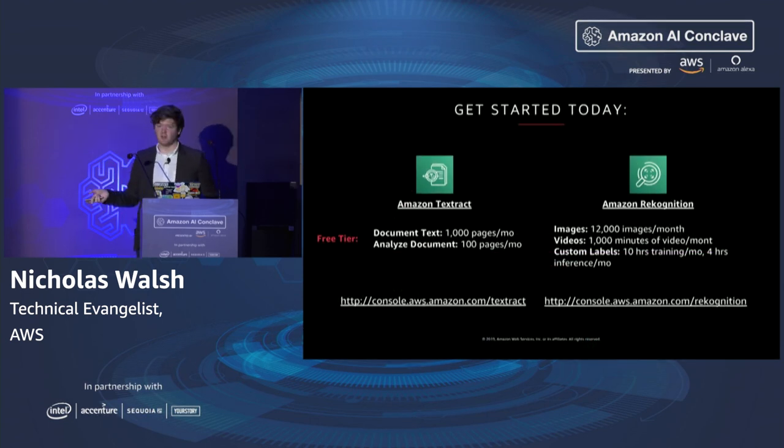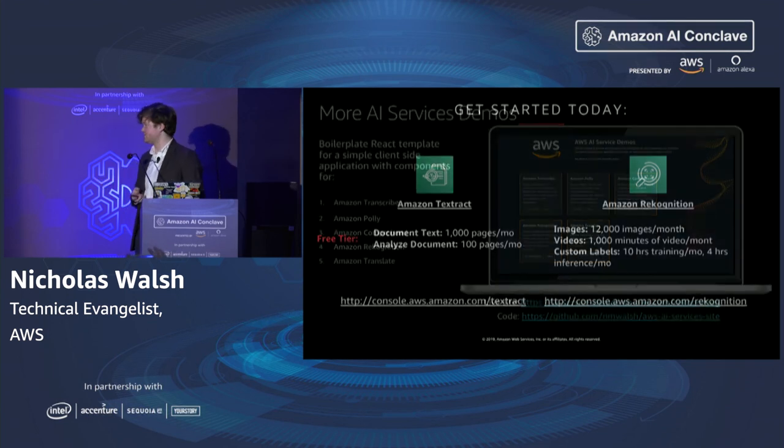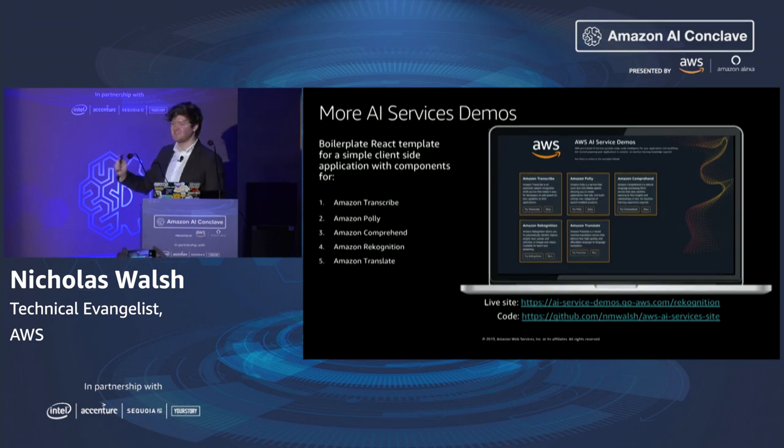So if you want to get started with these services today, here's Textract and Rekognition. They have very generous free tiers. You can see them listed here. I can't go into them in detail for the sake of time, but they're both available in your consoles. They're available in the Mumbai region. Again, please play around with them. There are examples in the console as well for all the Rekognition feature sets beyond the ones I've gone over today: images, videos, custom labels, as well as text and documents, tables and forms in Textract. I have more AI service demos here. This is all of the ones I didn't get to today because they're not computer vision.